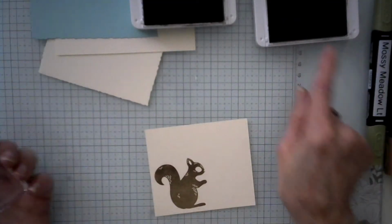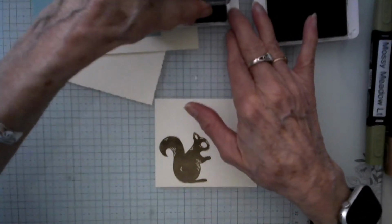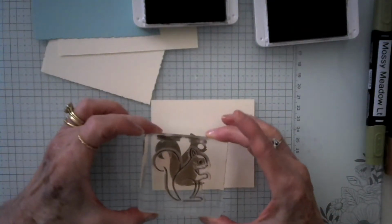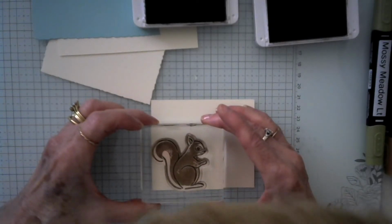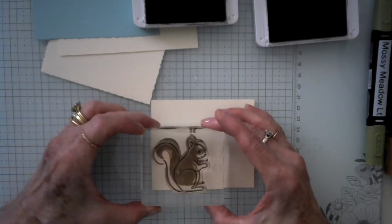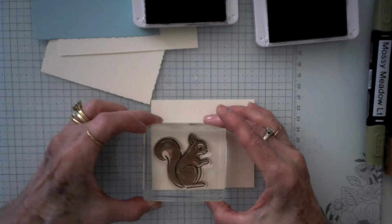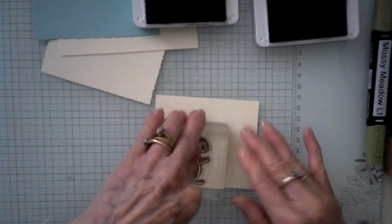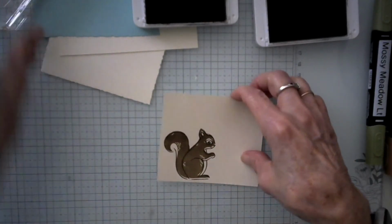Now this was in crumb cake, and now I'm going to use early espresso for the outline. And I'm using his feet and his ears as a guide. And like I said, you may find it easier to do it the other way. Doesn't really matter. But that came out pretty good.